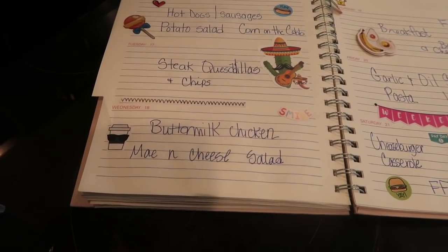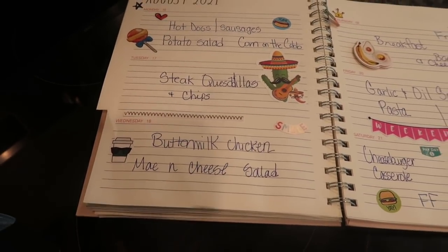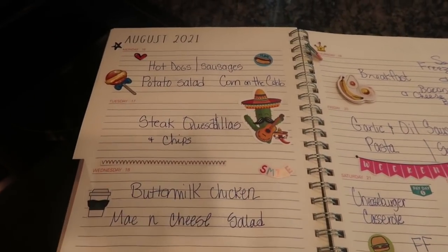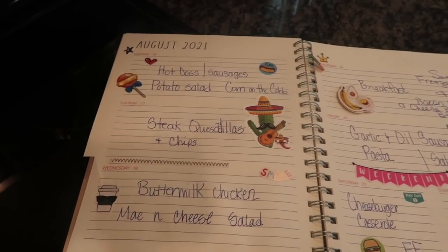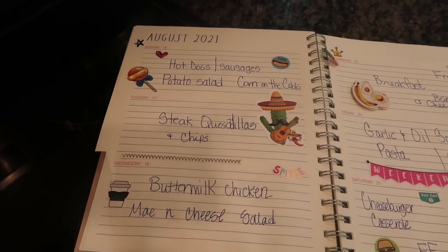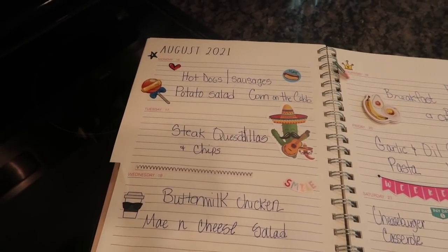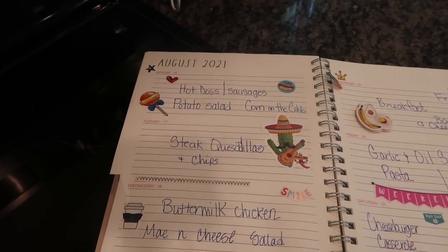All right, you guys, here we are at the meal plan for Monday, the 16th of August, through Sunday, the 22nd. So yesterday was the first day of school, you guys, and it was such a crazy day. Our district was in shambles. Everything was so late and behind. So I'm so glad I planned a super easy meal. I did hot dogs and sausages on the grill. I made potato salad and corn on the cob. It was super simple, perfect for a crazy day.